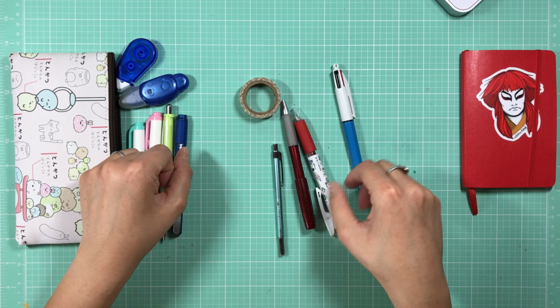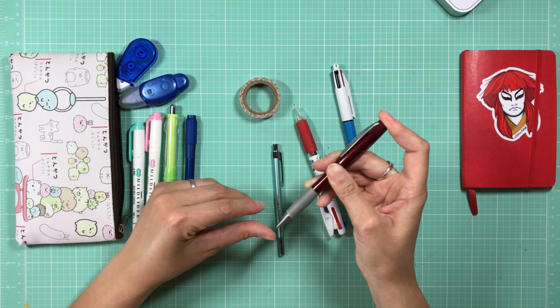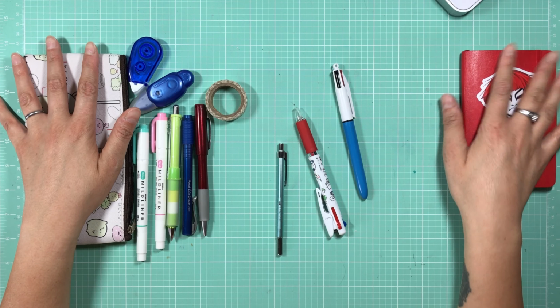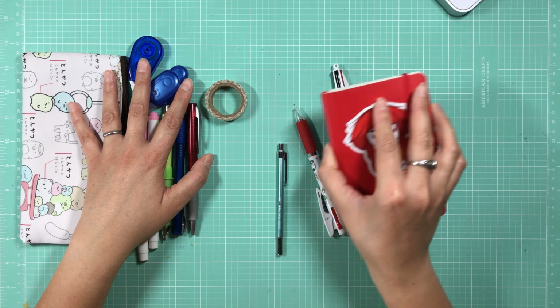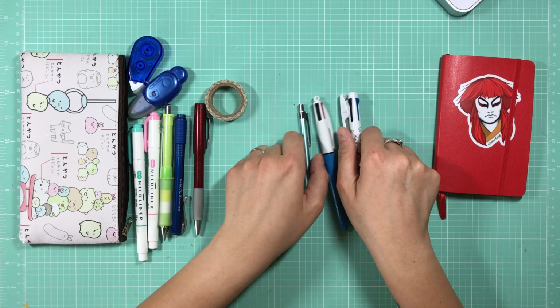Mechanical pencil, eraser. This mechanical pencil has red lead in it. And some washi tape. I have a lot more, but this is what I just like to keep together in case I do take this pouch with me when I need my planner and some extra attention in it. Now, the pens that I usually keep on me are one of these 3.